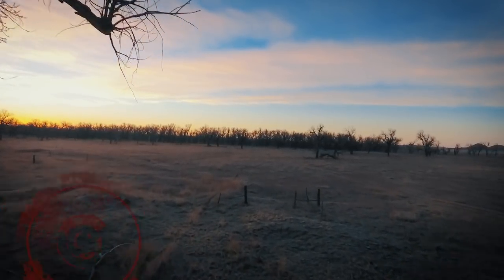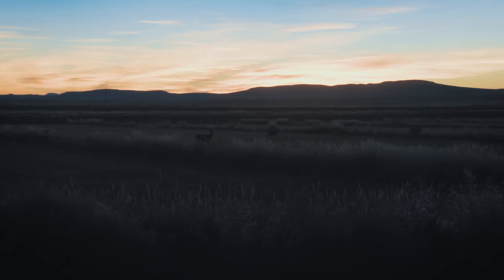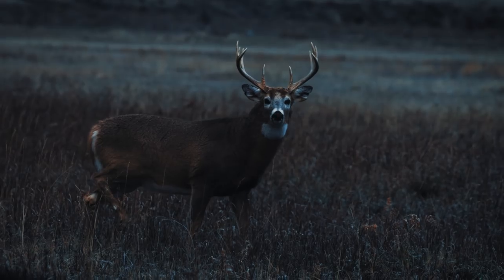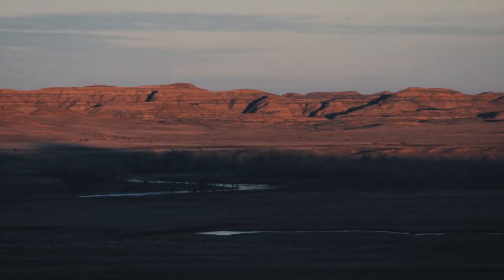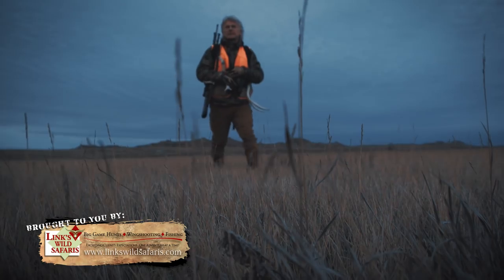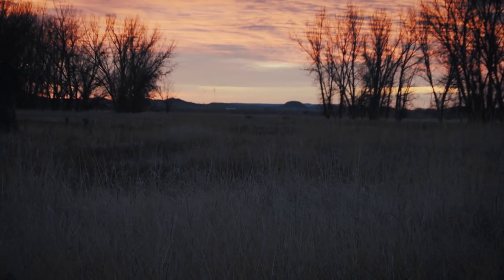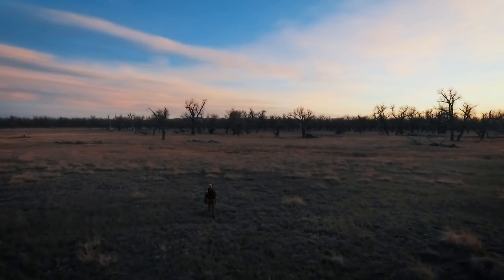Eastern Montana in the late fall, a beautiful place and a special time to hunt whitetails. What a morning. The sun's coming up. We're in this wide open area here in this river bottom, which is kind of a bummer because it's so wide open. We got to get to these trees here, but we've got whitetails out in front of us, just beyond these trees. It's nice and cold.